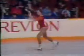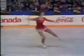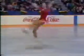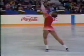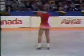Are all beautifully done, as are her jumps, but I'd like to see some variation with more downward movement sometime when everything is upward, as her arm movements are. It can get a little boring. And so with the final spin and the final movement by young Kira Ivanova from the Soviet Union.